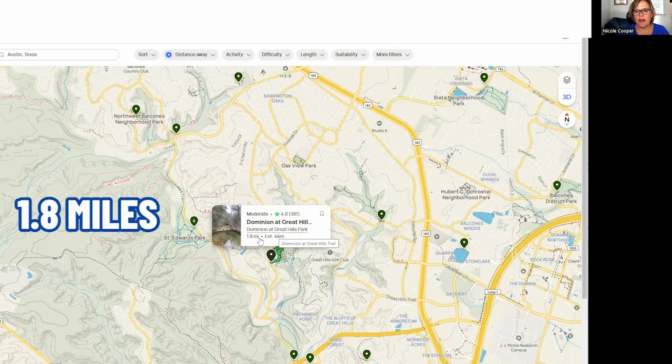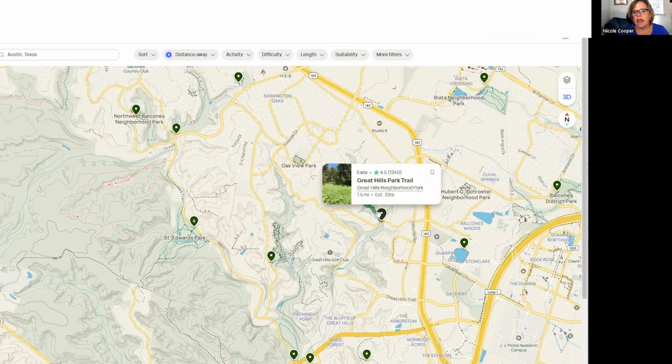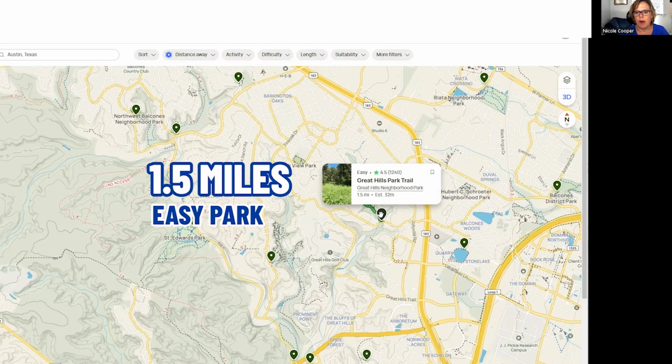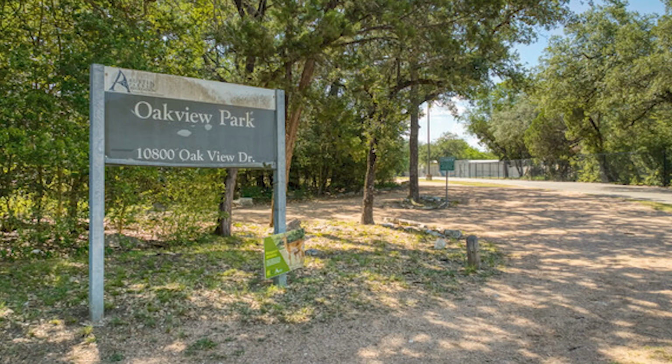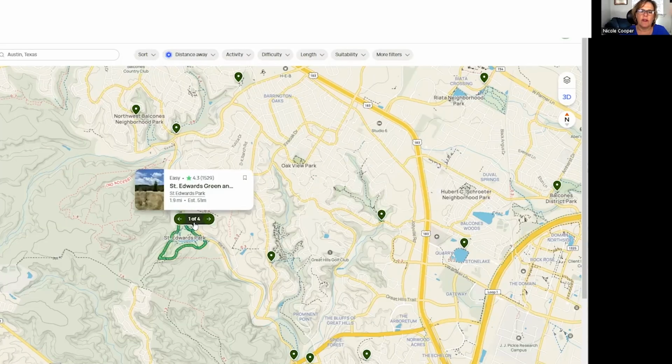So this one's 1.8 miles. It's a moderate climb. This one over here is more close to the actual golf course, and this one's only 1.5 miles, and it's an easy park. You've got Oakview Park over here, and then St. Edward's Park over here, which actually makes a circle so you don't have to go out and back. This one's 1.9 miles, pretty flat as well. So you have some nice amenities in the neighborhood.